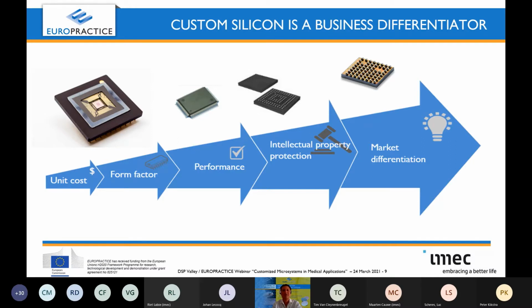But the custom silicon is really a business differentiator because it is not so expensive, as I said, so you can make your product cheaper, you can make it smaller, so the form factor, you can shrink it, you also can have higher performance. You can differentiate yourself also by protecting your intellectual property because the chip is custom. So it's not something that you take off the shelf.